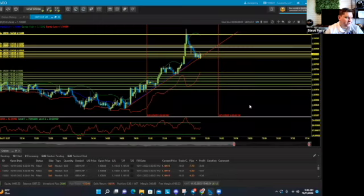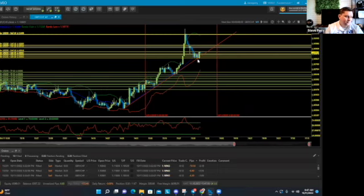I can tell it's trying to do something here. It's got a little consolidation form. Obviously it wants to make another high. We'll see. Like I said, it still can. It's got another 10 or 15 minutes to make another high within the banker's close time frame. But again, if it just walks through that trend line, I think at that point the bulls will give up and the bears will take over.